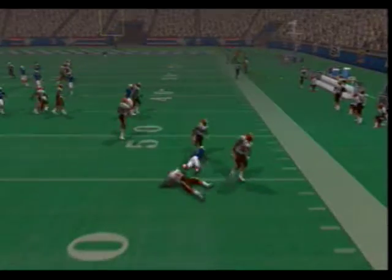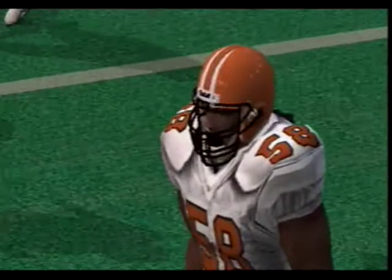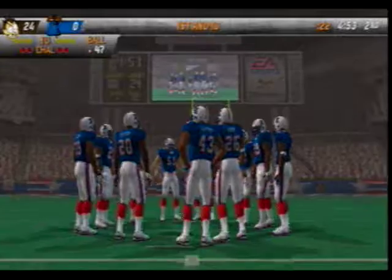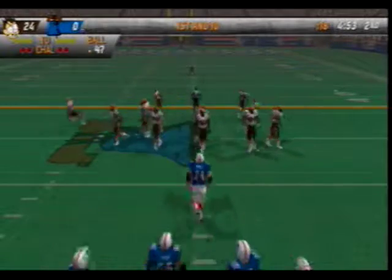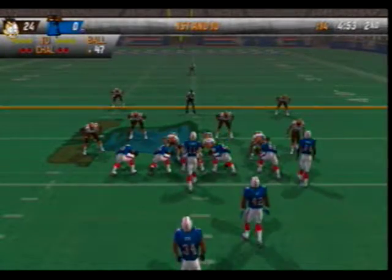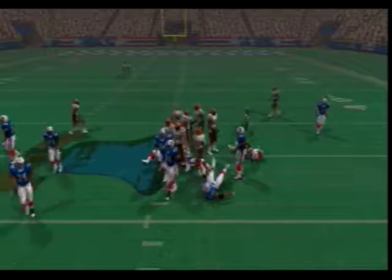Yard line. Looking with some good yardage on that return back to the 47. So they have first and 10 here. 47 yard line. First and 10. Crosby with a man in motion. He hands it off. Big hit on the ball carrier.